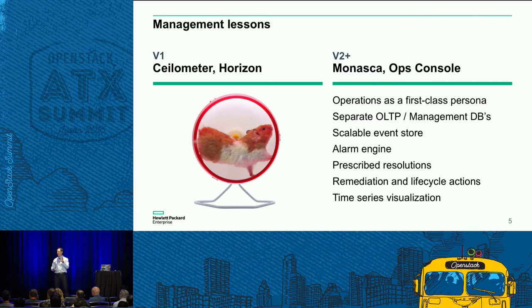You want to be able to create standing queries on top of the event store that really tell you when things go wrong. And Monasca calls this an alarm engine. So we have that, and as part of the community, we've built that into Monasca. And as part of the product that we deliver, one of the biggest lessons we learned was we want to take the common kinds of failures and encode them and create prescribed resolutions for them. So that when we know some pattern often occurs in the wild, we have some prescribed resolution for that.